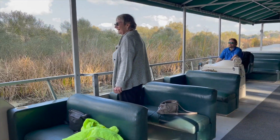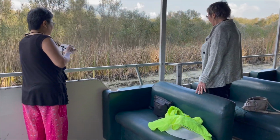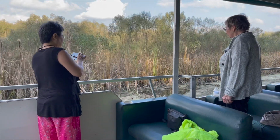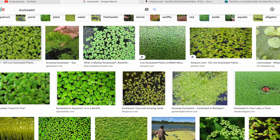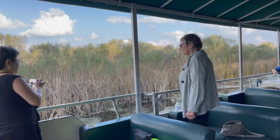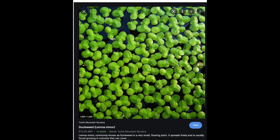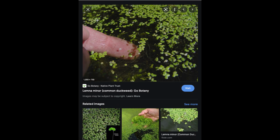I know, painfully cheesy. Can you explain this thing, this algae? What is this thing? So the green stuff on the water that you see is called duckweed. About 9 different plants that are all collectively known as duckweed. This is Lemna minor. Think miniature lily pad. It's all these little tiny dots called thallus frond. Each one has its own little independent root stem about the size of a hair.